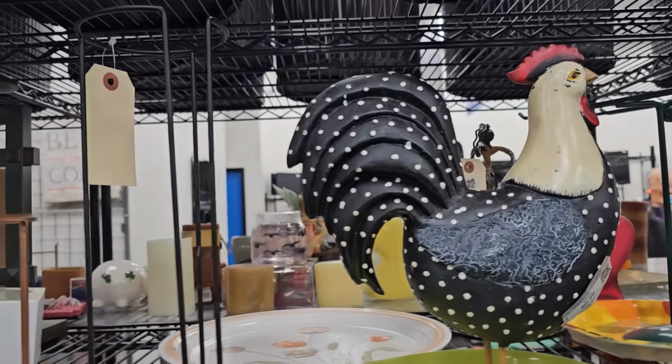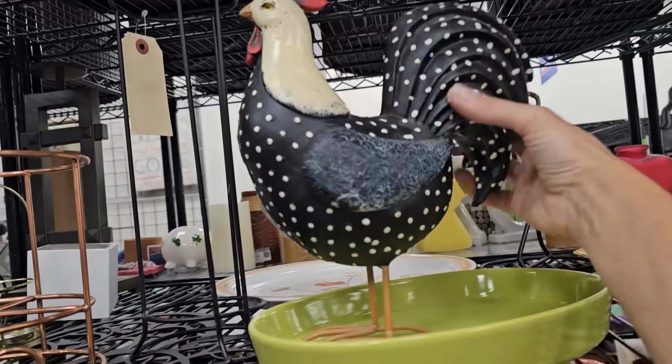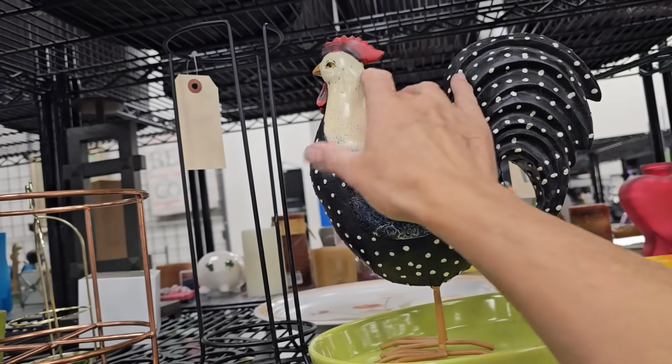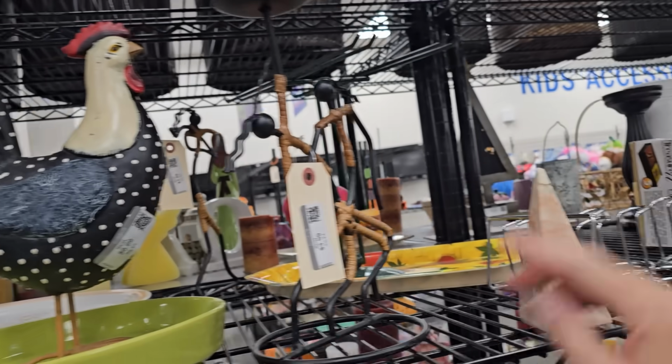Chickens and roosters sell ever so well for me. I'm not sure why I'm laughing, but she is fabulous. Sadly, she's not very well made, not ever such good quality there. Probably came from Big Lots, so I'm going to leave her.